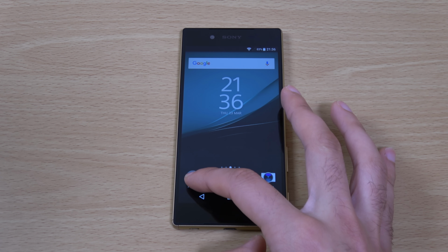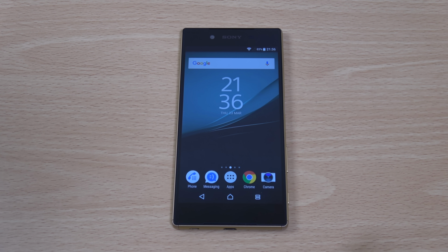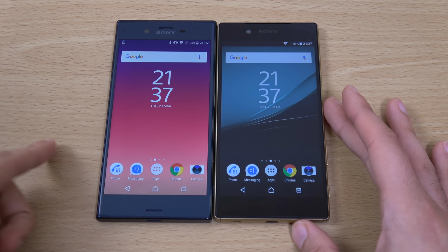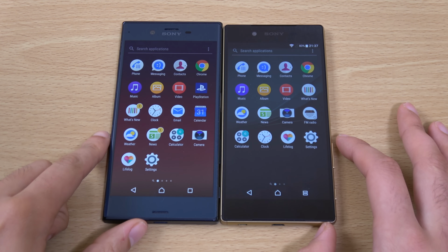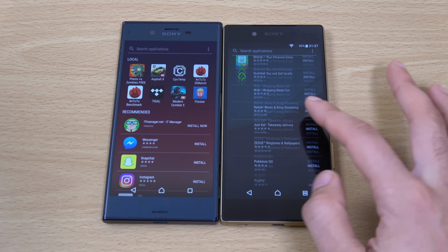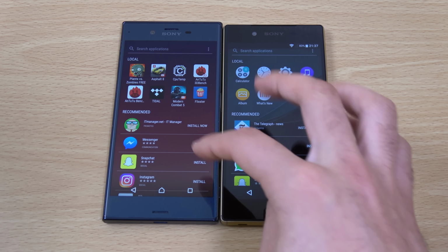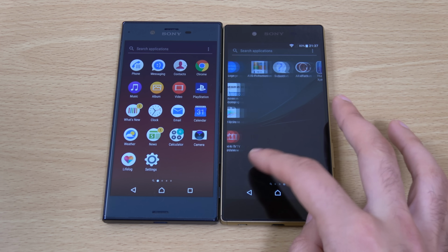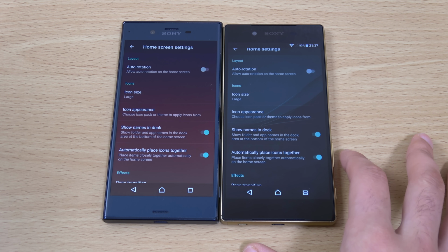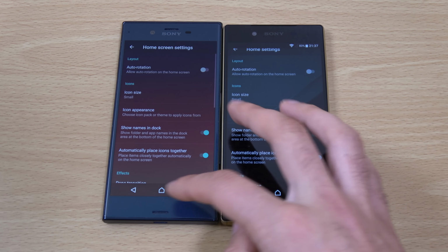So other than that, I don't think we're getting the Force Touch, unfortunately, as you can see, which is a bit of a shame. We can just compare with the XZ here, which has had Nougat for quite a while in terms of the software. So if we just look in the settings here, you can see it's quite similar, very circular kind of design. We are getting this recommended panel here, which does give you some recommendations. I'm not really sure what the point of it is, to be honest. To me, it looks a little bit cluttered, but nevertheless, it's nice that Sony's making a bit of an effort here. We can, I think, change the amount of icons you get on there, as well as the size. So if you want to have smaller ones, you can do that.